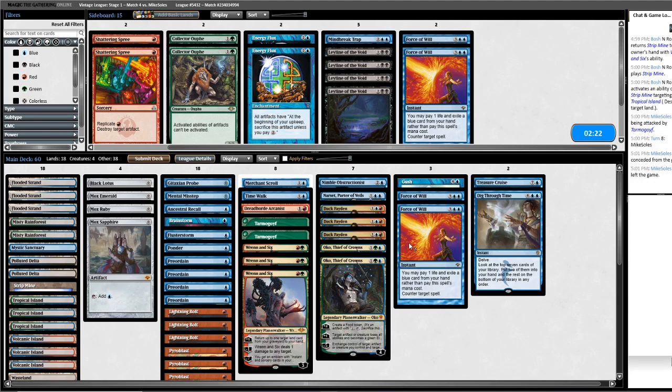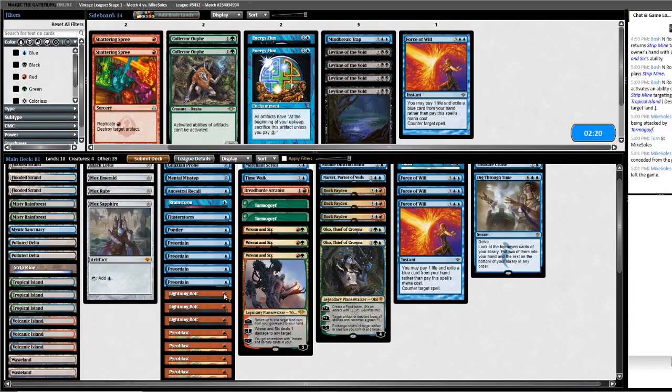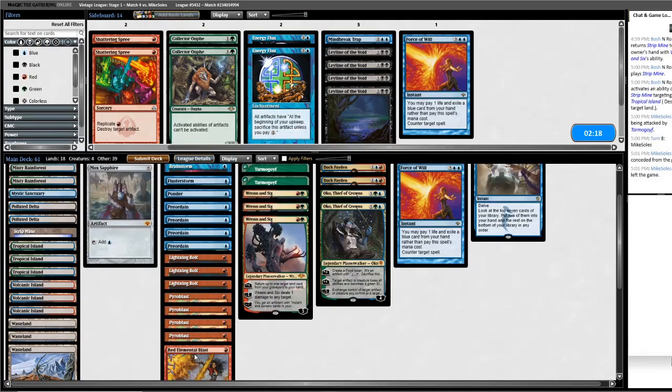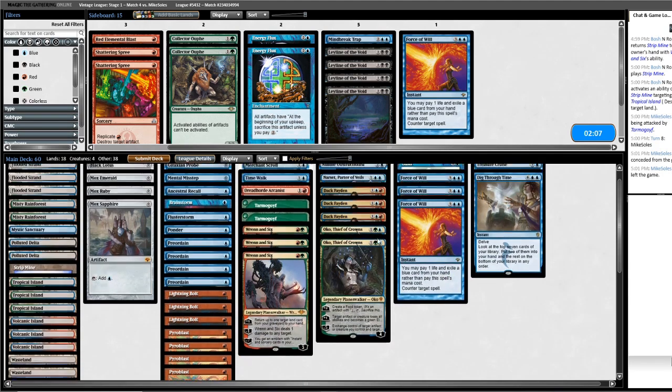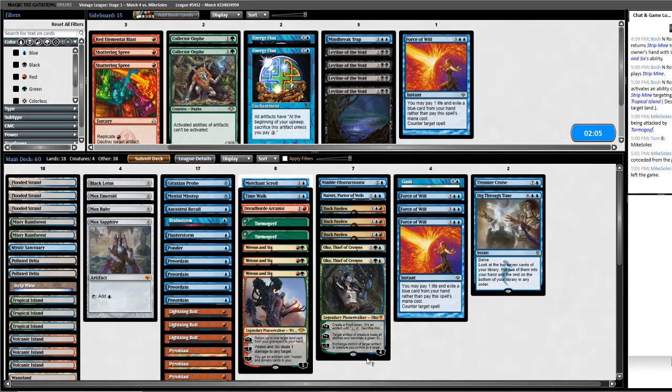They did have Monastery Mentor, which I think I might want more answers to, because Rug is not good at answering Monastery Mentor. I don't have Swords to Plowshares. There's no Wrath. It's just Lightning Bolt or counter a Lightning Bolt or you're dead.